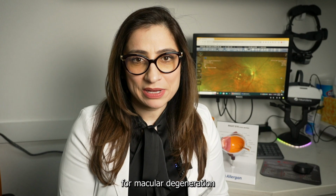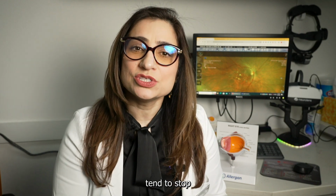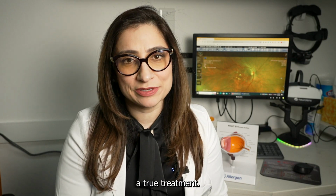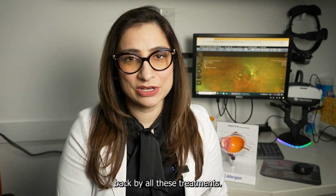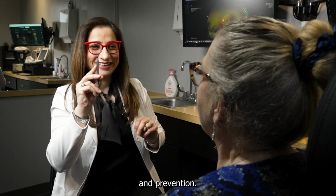The treatment for wet macular degeneration is eye injections such as Eylea or Avastin. These injections tend to stop or slow down the progression of vision loss. However, it's not really a true treatment. Unfortunately, the vision loss is irreversible and doctors cannot bring that vision back with all these treatments. The most important part is early detection and prevention.